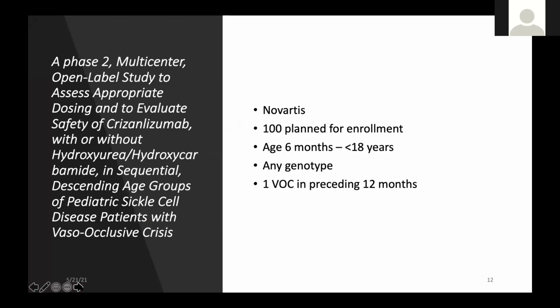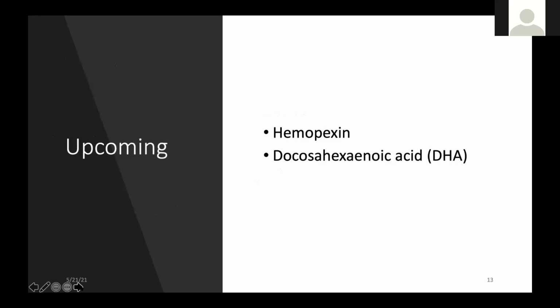We have a phase 2 multi-center open label study to look at the appropriate dosing of crizanlizumab with or without hydroxyurea use in sequential descending age groups. So this is where we're going to look at ages 6 months to 18 years, because we've already got approval at the older age groups. These are for any genotype, and really the main qualification is 1 VOC in the preceding 12 months. So we're excited about that. And then we've got some upcoming studies on deck involving hemopexin, which is really fascinating. And then, of course, DHA, or docosahexaenoic acid. Just a little bit about hemopexin.